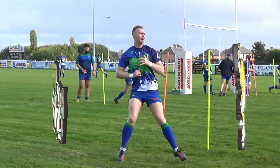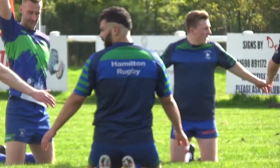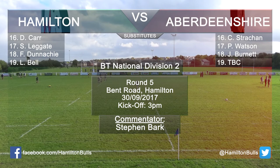Hamilton are back at home this week as they take on Aberdeenshire in the BT National League 2. The sides have already met this season in the BT Cup, Hamilton winning 102 points to 7 in the first round tie. And we're looking for a repeat of that in this match.